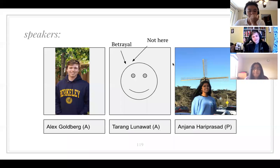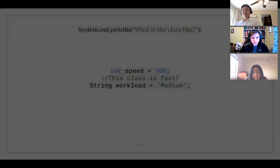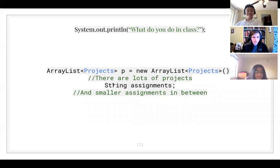So we got Alexander Goldberg and Anjana. I don't know how to say your last name, and Turang is not here. Go for it. Hey, what's up? So I'm Alex. I'm probably not qualified to be talking about this, but I took AP Computer Science last year, and I'm going to be studying computer science at Berkeley next year.